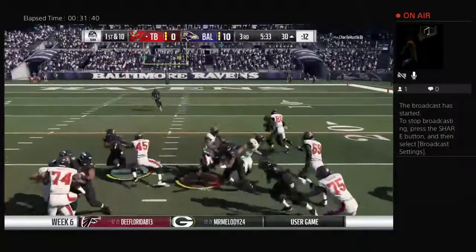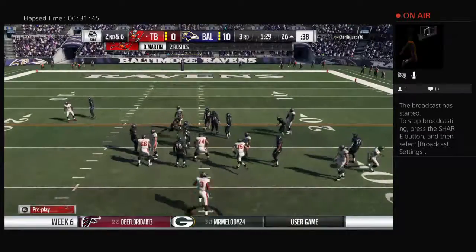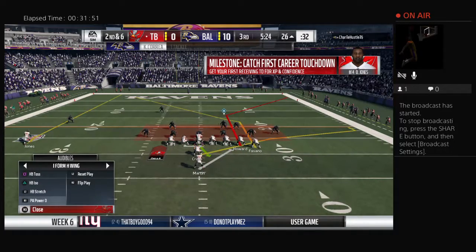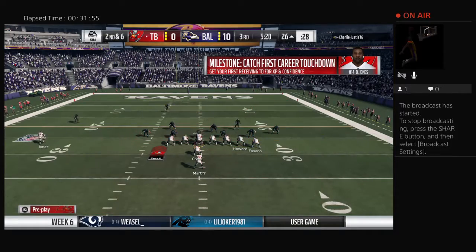First out, here's the run with Martin. And able to push his way forward here for a good little gain. It's a pickup of 4, and it'll bring up second down. Tough running there. That's a hard-earned 4 yards. Yeah, those are the unsung kind of runs. They don't fill up the stat sheet, but they do set you up in good position on second down.